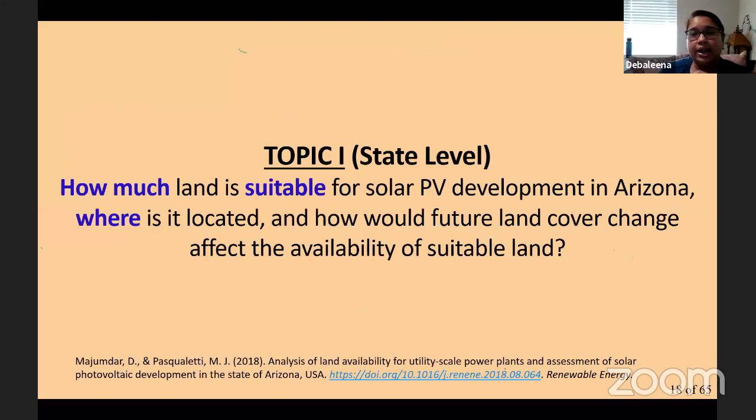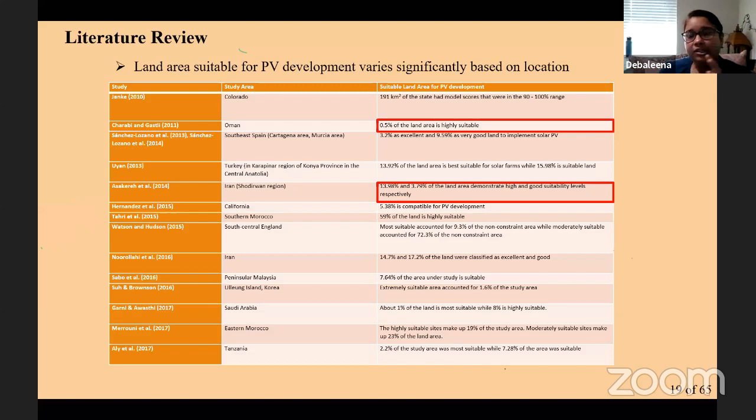Now, getting into topic one, I won't repeat the question. We already know what it is. So it's a state level analysis. This study focuses on the suitability of solar farms. Where can solar farms be developed?